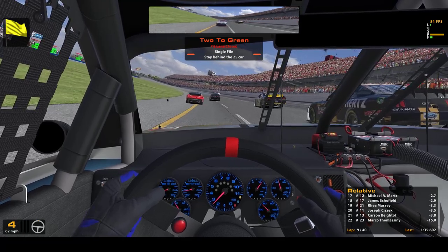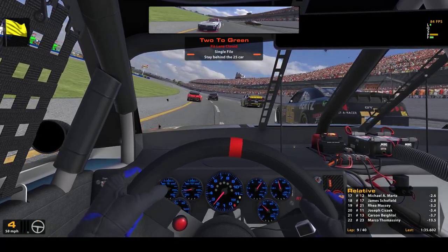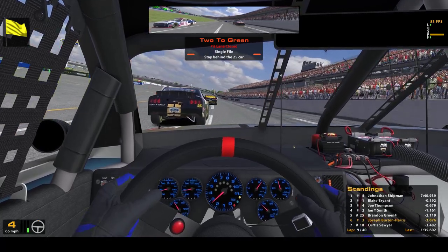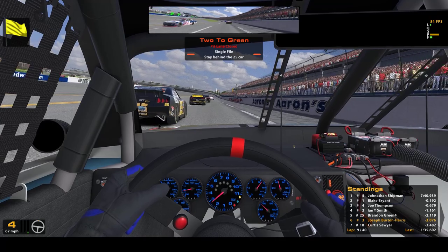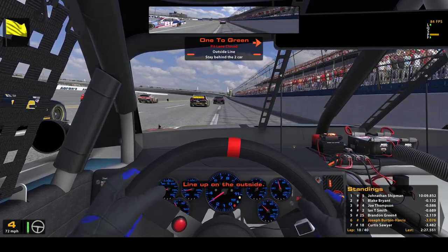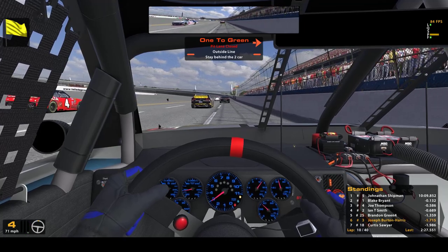Alright, so unfortunately we're going to be restarting on the outside. Which is never fun. Around here, you always want to be restarting on the inside. Although, if you can get everyone to sort of jump up, it can be somewhat of a decent thing to have.